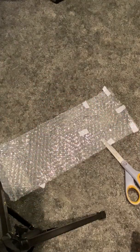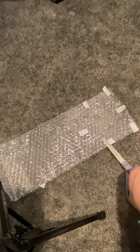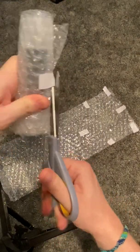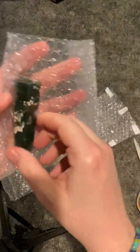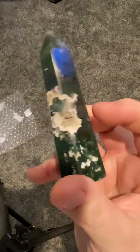It's a stone of love. I think it's stronger than rose quartz, to be honest, but everyone has different opinions, and it works different ways for people. Okay, what do we have here? Ah, this is moss agate. Pyramid. I saw this and I had to have it right away.